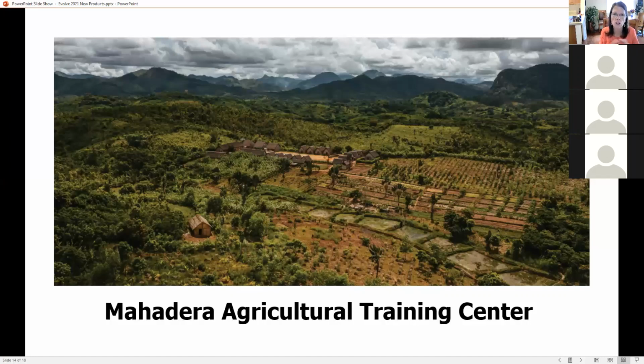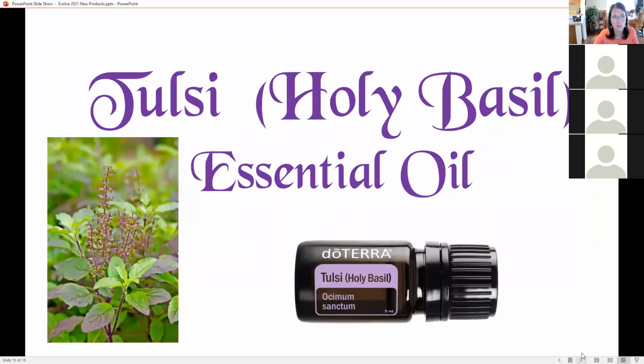So doTERRA is doing so much good all over the world, and they bring us these wonderful products. And so I think that it's pretty incredible.